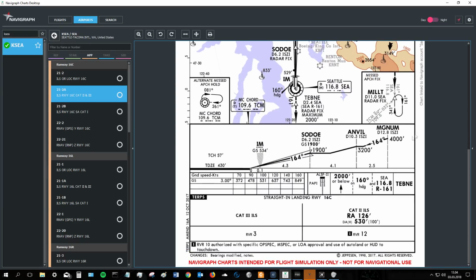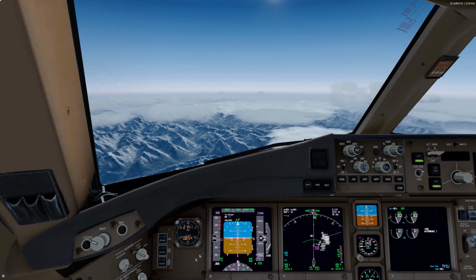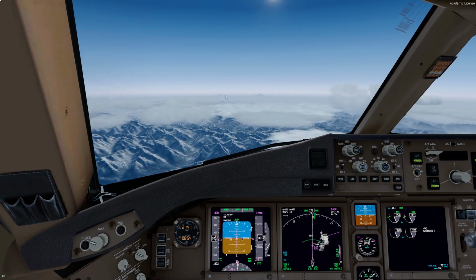So here's how it looks, coming in on Magnum, Anvil, and then Sodo at 1900 feet. So that's the last waypoint we will focus at. And the runway heading is 164. Awesome.